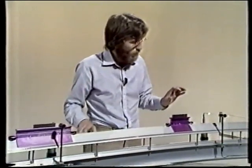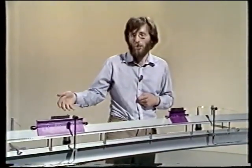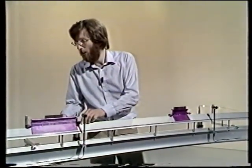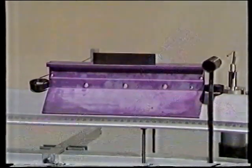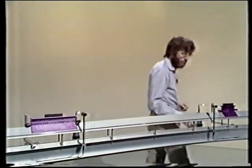So, we can measure the velocity of this glider using this device here. And then on the other side, we've got another which is exactly the same, which will measure the velocity of the other glider. So we'll run the experiment through again. Pushing back the springs. Not forgetting to turn on the other light. Okay, we're ready. Here goes.